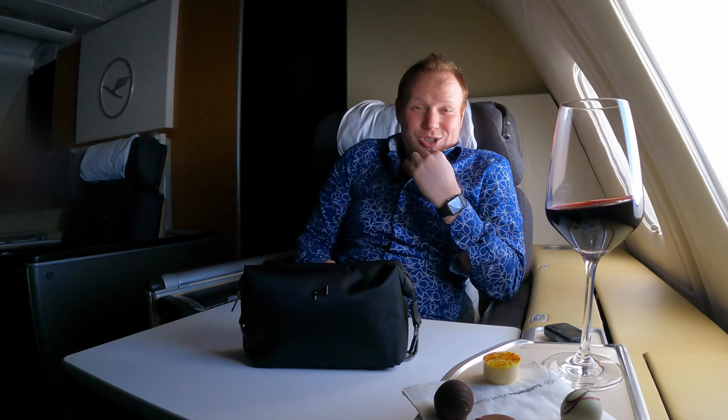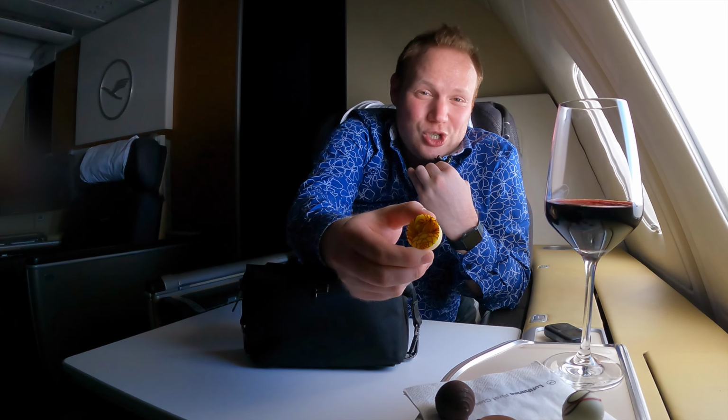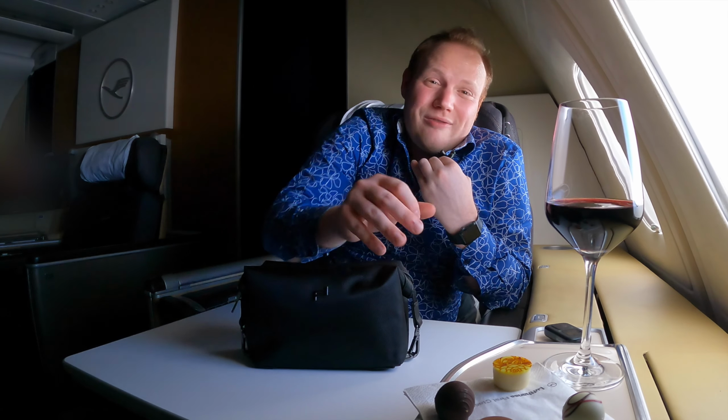Our first meal service is done and I'm pretty full. It was so delicious. Right after my dessert, the cabin crew came around with some chocolates. Phew, if I always flew like that, I would be fatter than I already am. That's true. The cabin gets dark, some passengers want to sleep, but I want to take a look inside my amenity kit now. One of the most exciting parts of every business and first class flight.